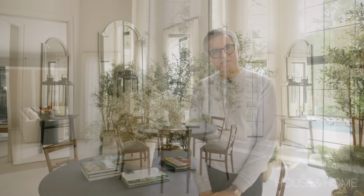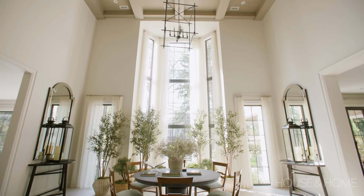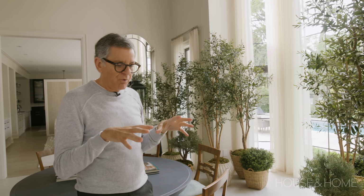This is probably my favorite room. I want this room. I just love the huge window with the shears. I love the shears on the window too. It really softens the space. The porcelain floor in this random square cut really looks like stone. And we chose the porcelain because it goes right to the front doors.